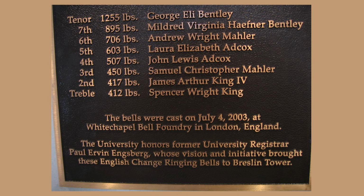These are the weights of the bells that we ring. So you can just imagine the wheels that they have made actually make it to where bell number 1, 412 pounds, its wheel is 3 feet in diameter. The tenor, 1,255, has a 6-foot diameter wheel. And I've actually gotten the privilege to teach a very nice 12-year-old lady how to ring bell number 8.